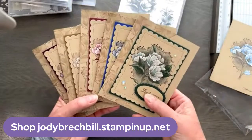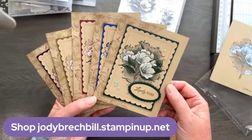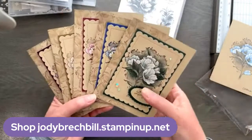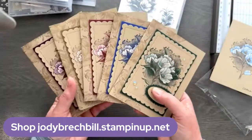I'm also going to have a video tutorial that shows you how to do this, but you do need to have a white craft ink pad. So if you don't have one, you can add it on during registration, but you definitely want to use a white craft ink pad to get this look. I'm also going to include a free pack of rhinestones as well.